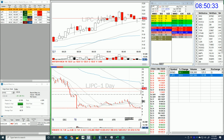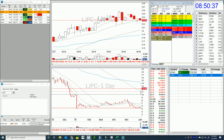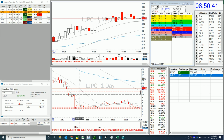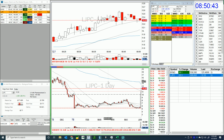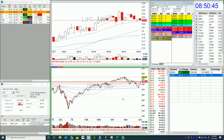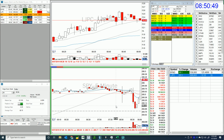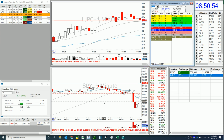Yeah. And the SPY looks like it's the space shuttle trying to get to the moon right now. Yeah, something's going on with the SPY here. If you tune in, if you have that on your screen. But yeah, so this is likely a bit of a short squeeze as well. Yeah, definitely some action happening here.